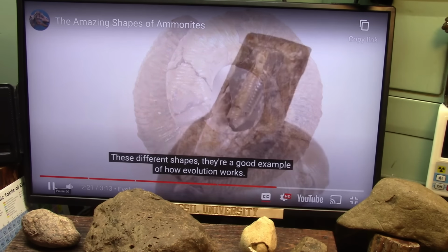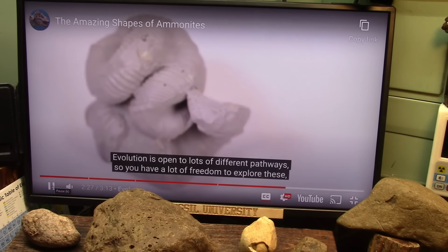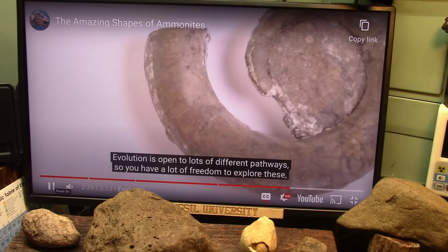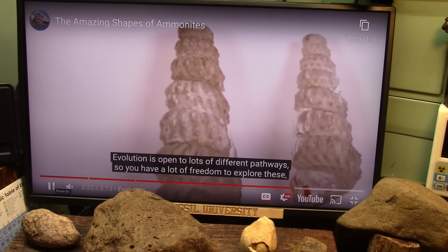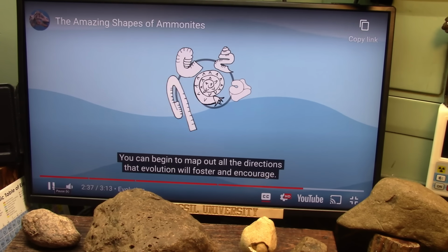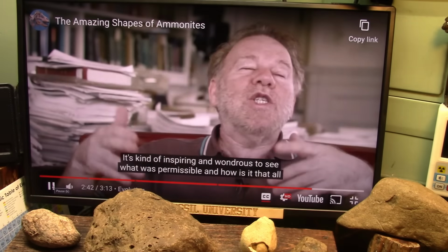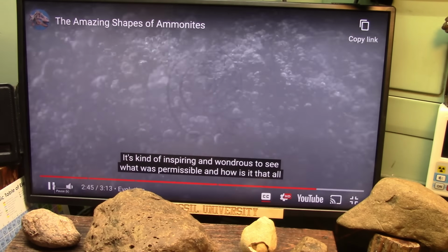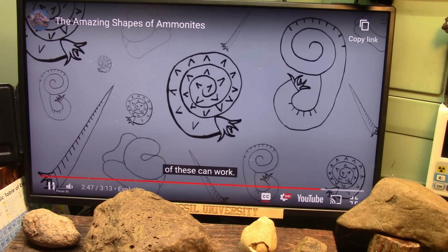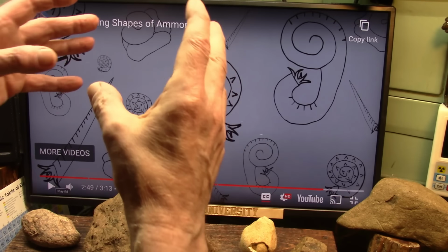These different shapes are a good example of how evolution works. Evolution is open to lots of different pathways, so you have a lot of freedom to explore these, but there are constraints. You can begin to map out all the directions that evolution will foster and encourage. It's kind of inspiring and wondrous to see what was permissible and how all of these can work. Exactly.